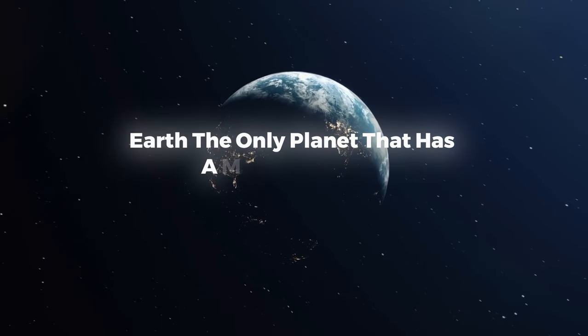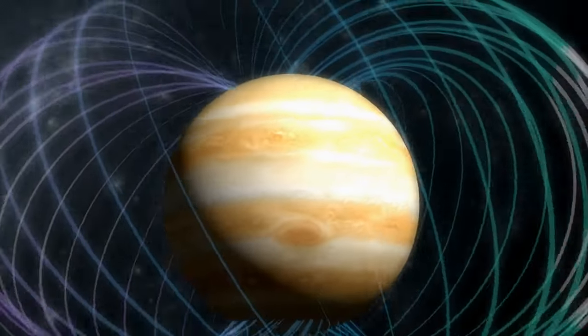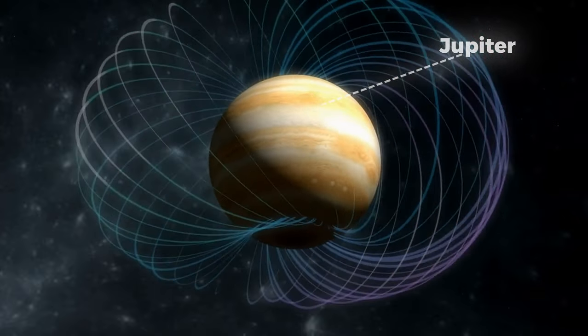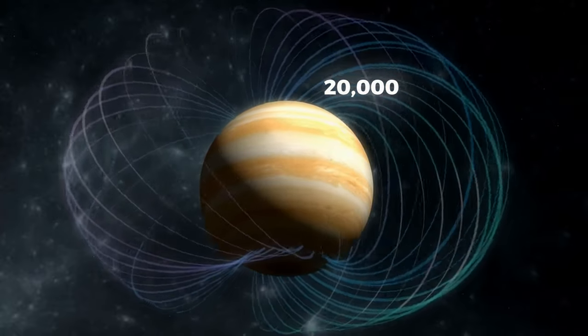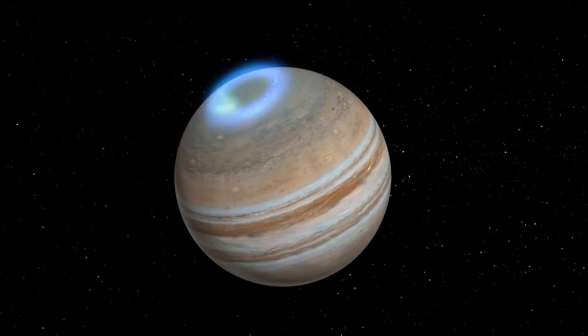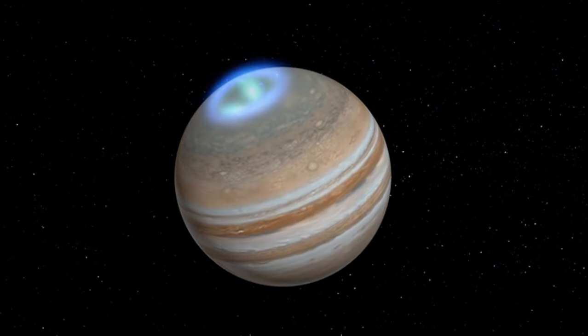But is Earth the only planet that has a magnetic field? We must answer no. For example, Jupiter has the strongest magnetic field in the solar system. The magnetic field of this planet is approximately 20,000 times larger than that of Earth. This magnetic field is so large that if it were visible, it would be as big as the moon in the sky, but unfortunately, magnetic fields cannot be seen.